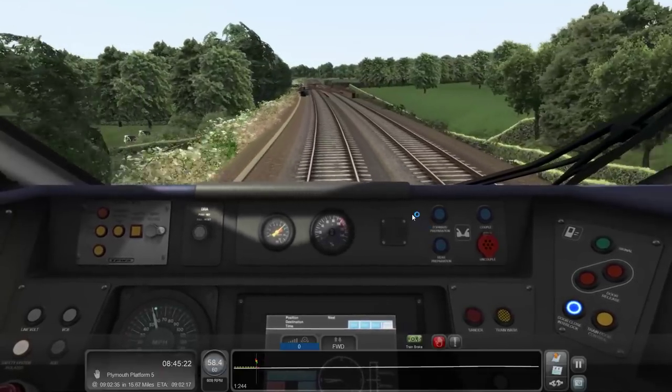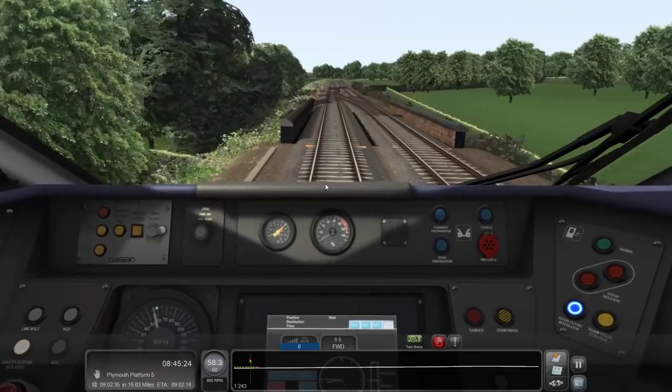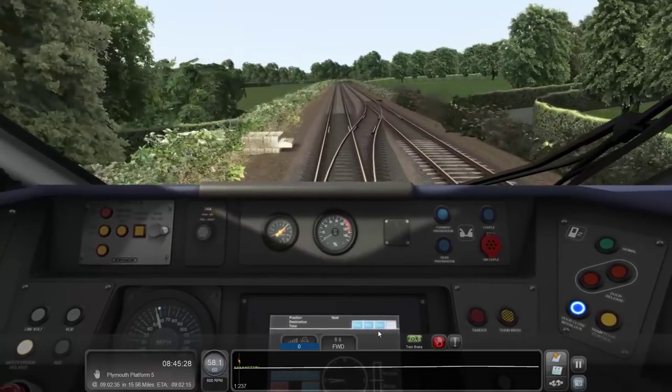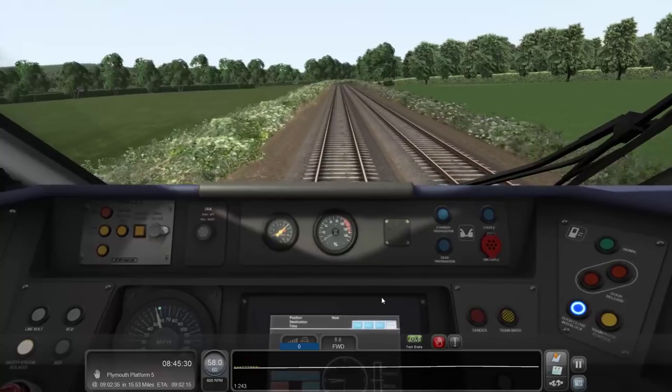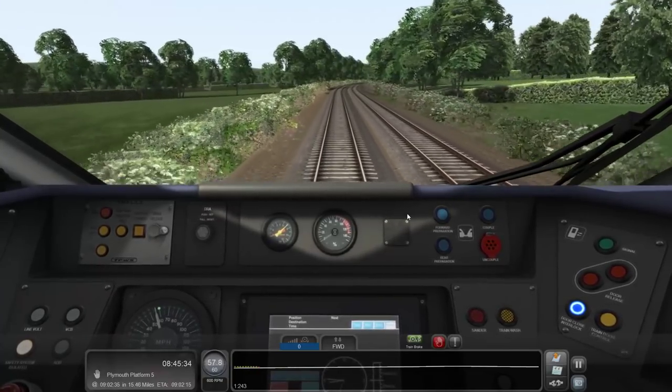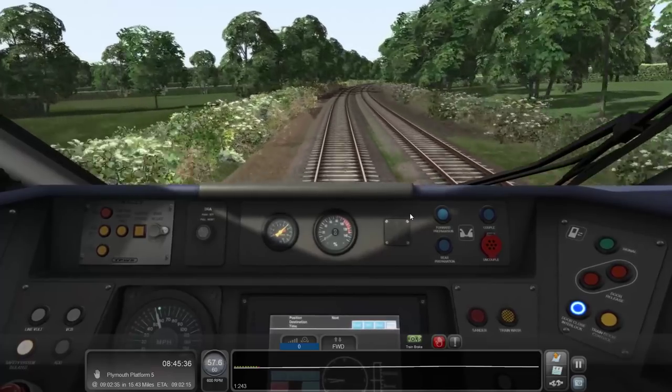And we've made it in Train Simulator down to the border between Devon and Cornwall, which I think is very cool. I think part of this route already does go into Cornwall, but I don't know if it's scenery yet. We'll have a little look when we get to Plymouth.